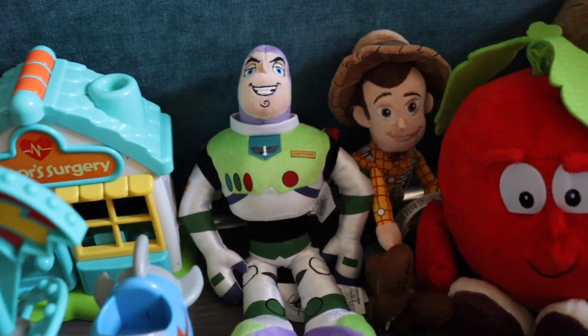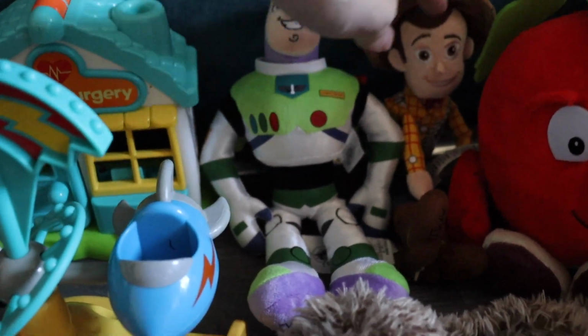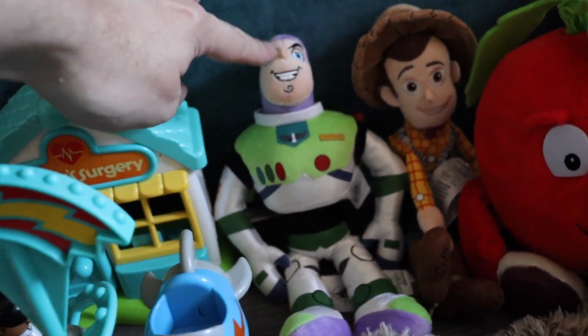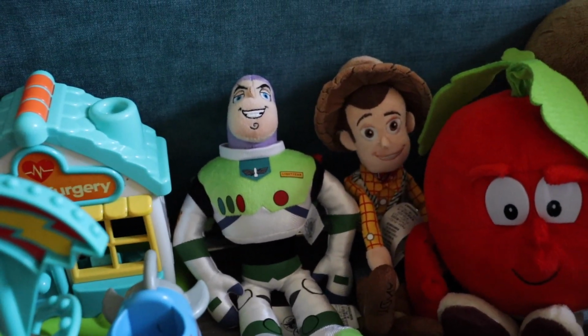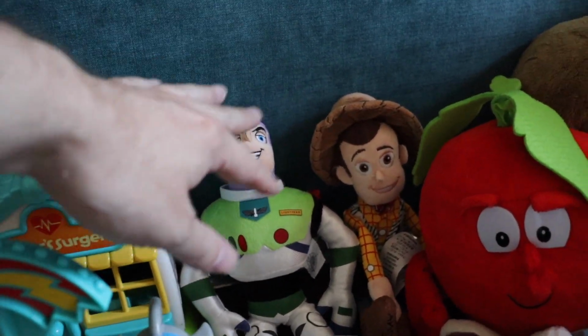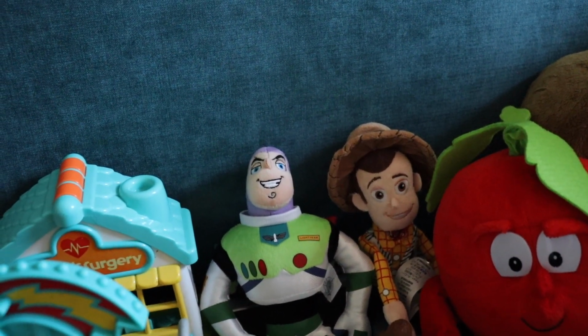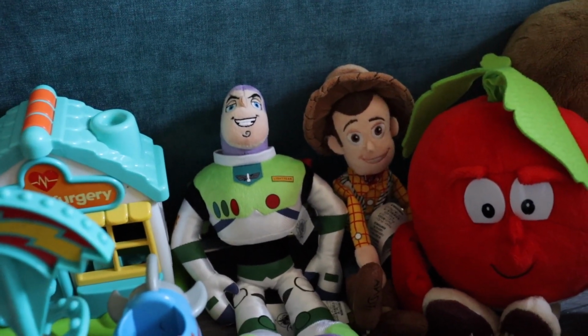Next, some plush. These two are the first things I picked up on Sunday. Buzz and Woody from Toy Story. I've had these exact plushes before and I sold them in a bundle for around £18, I think. I paid £2 each for these, so a little on the high side, but it was the first thing I picked up, so I was just in the mood to buy something.